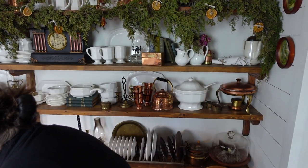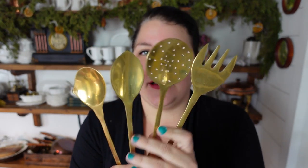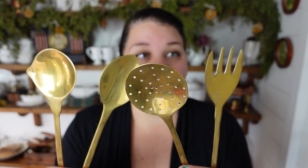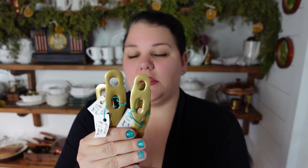Okay, the next thing that I picked up, my husband said I didn't need them, but then he went and bought a baseball that stays in a case and a plaque that goes on a wall, so I was like, I don't think you need those either. So I got these 4 brass utensils, and they were $3 a piece, so really not badly priced. You know how I love brass and copper, and so when I get working on my kitchen or my pantry, I thought these would look beautiful up on the wall or even hanging from my island.